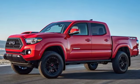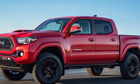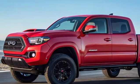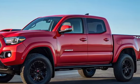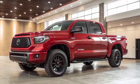Final thoughts. The Toyota Tacoma in red is a bold choice, offering a mix of ruggedness and style. If you want a more sporty look, go for Supersonic Red. If you prefer a more classic deep red, Barcelona Red Metallic is a great option.